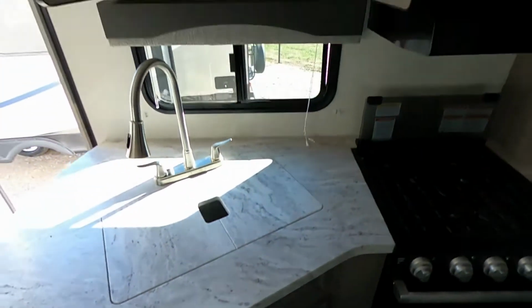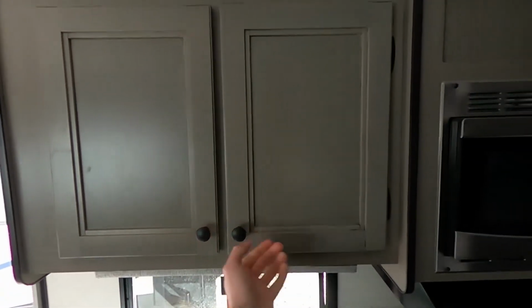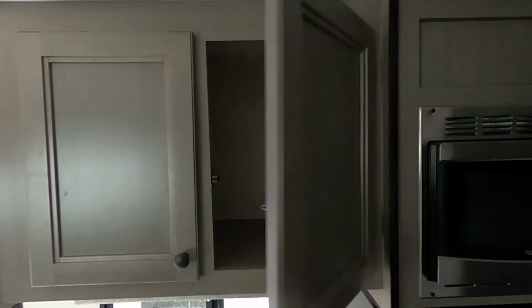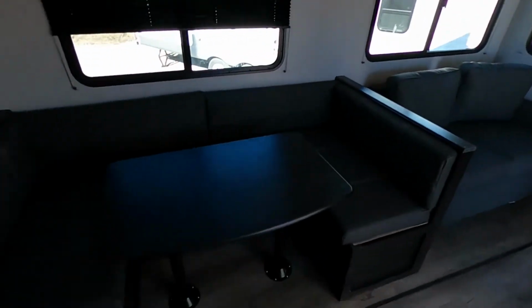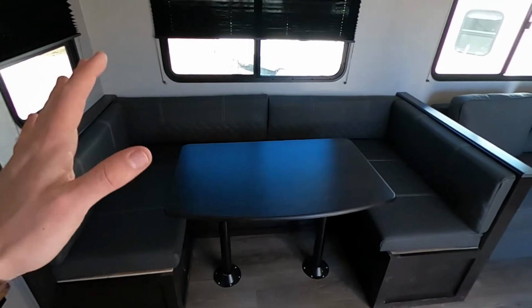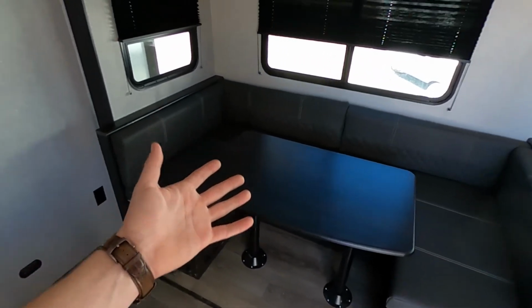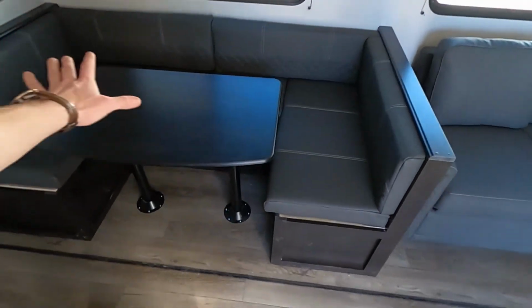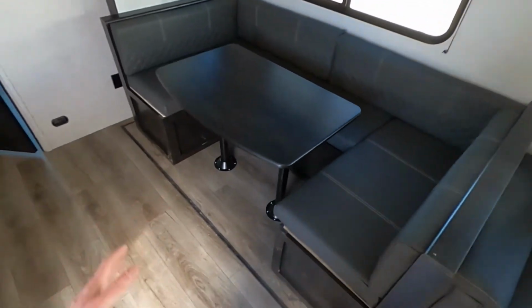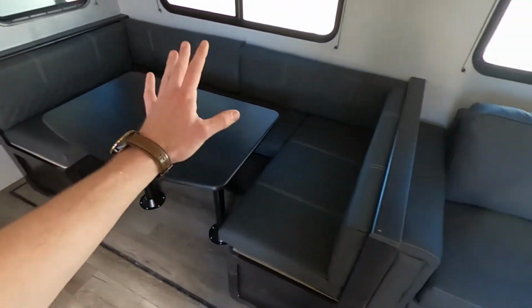All right, and then up above we are going to have some more cabinet space. Good stuff. All right, let's talk about this U-shaped dinette, guys. I really love the U-shaped dinette because me being 6'5", whoo, I was getting on it out there, man. With me being 6'5", I can comfortably get on one of these and lay down and not have to worry about it. So, really, really like the U-shaped dinette.